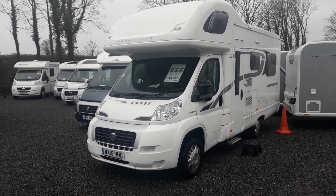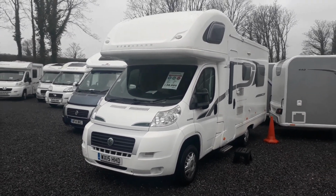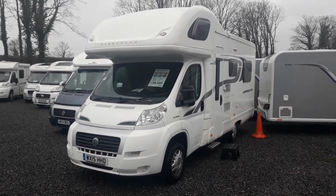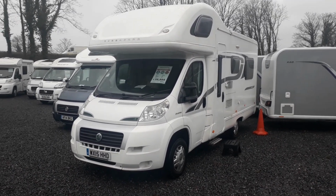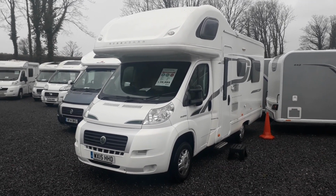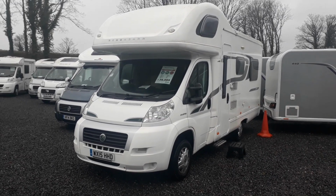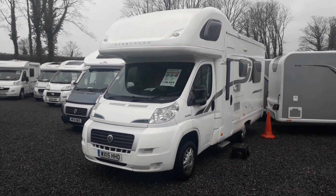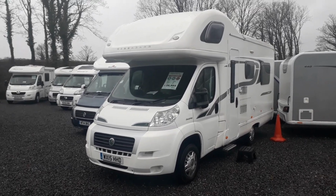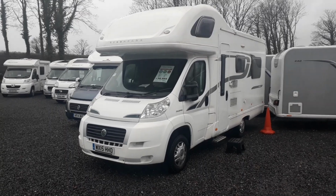Now this is a 2014 model. They only built these a couple of years, 13 and 14 I believe. They're very popular, very sought after and very unique because the Bessacarr 464 is, as far as I can think of, the only van you'll find out there 4-berth with a full-size U-shaped rear lounge in a 6.5 metre package with seat belts. So this has got seat belts in the end lounge, which sets it apart from anything else.